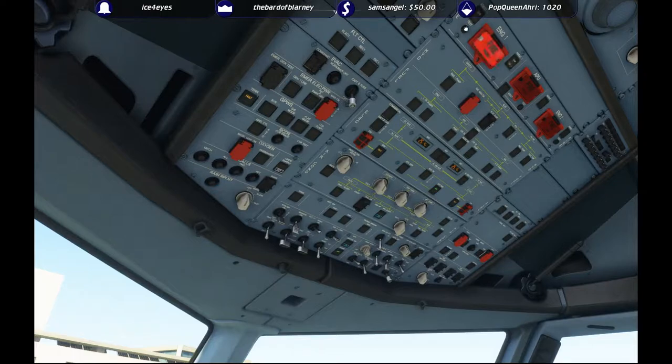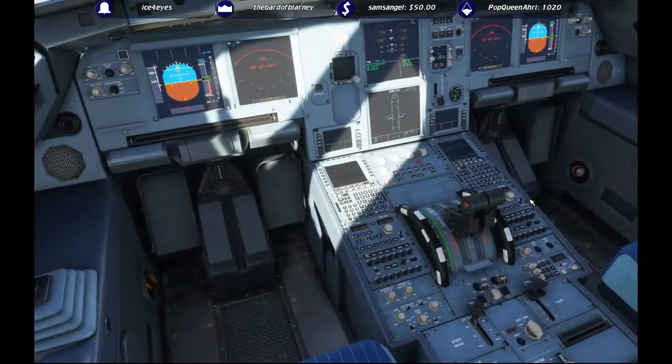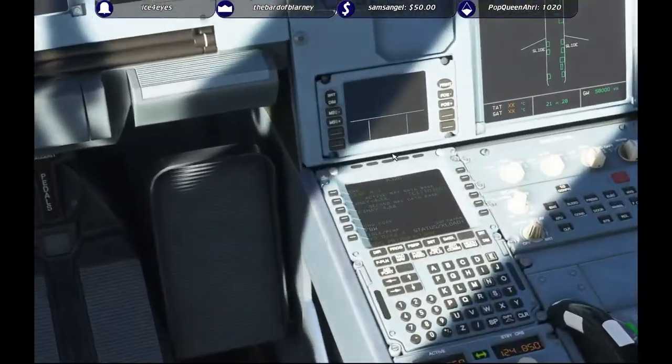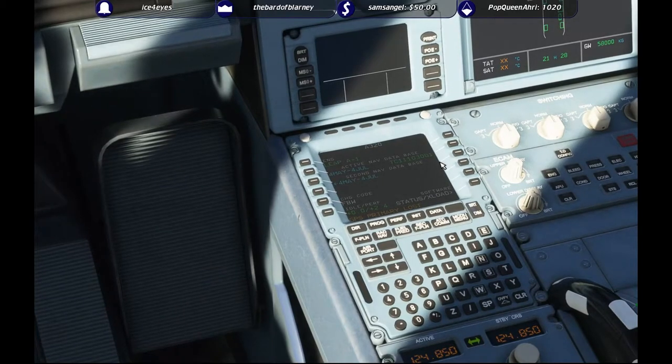All right, engine 1, fire test. Engine 2, fire test. Beautiful. All right, radios are already on. Now we get to set up our MCDU. All right, now this is going to be something a little new for me. They've changed it a bit, and it's not quite the same as the 319.